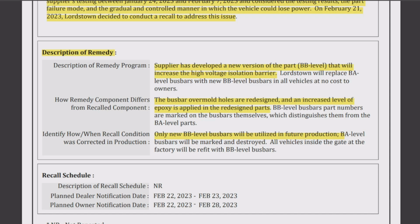So, high voltage isolation barrier on the inverter. Lordstown will replace BA level bus bars with new BB level bus bars in all vehicles at no cost to owners. So again, this seems to be a part of the inverter or the connection to the inverter, the bus bar, which ultimately the plug would plug into in some form. And so it wasn't at the hub motor, it's at the inverter, and it looks like it wasn't the cable, but rather the connector itself on the inverter.